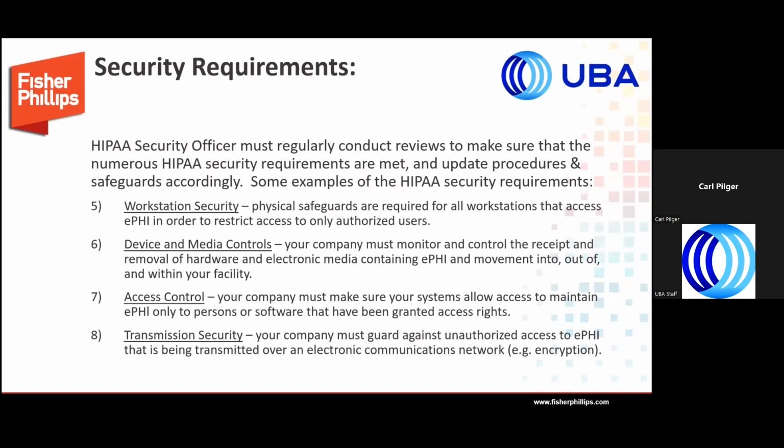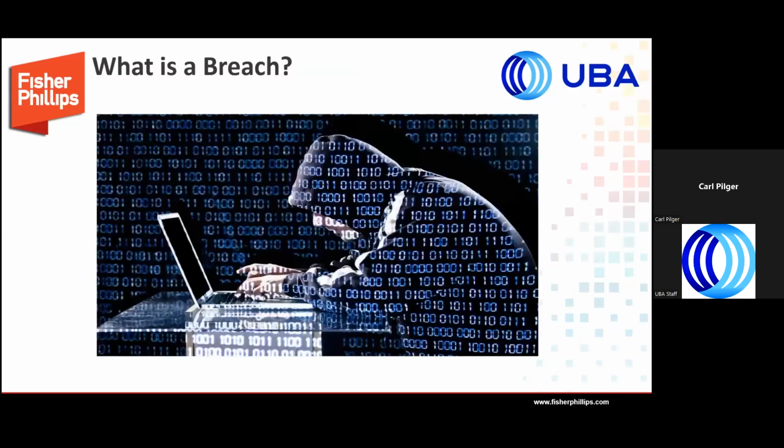And again, that also would have to do with how data gets transmitted, and you have to guard against unauthorized access, usually by means of encryption. And there are certain standards, again, that your IT folks are going to be familiar with. If you follow along those guidelines, your IT folks will be able to ensure that you're working properly to limit access and secure any transmissions that contain PHI.